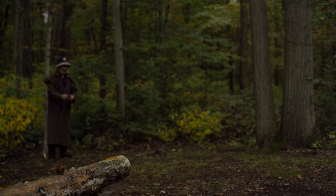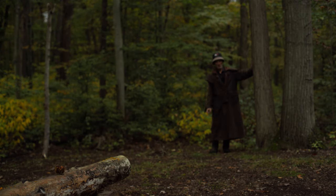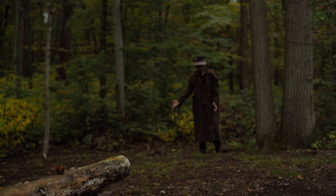I'm here beside a very special tree in my forest. In fact, the most special tree in my forest. This is an American chestnut. And I just found a beautiful little chestnut right here at the foot of the tree. Surprise, surprise.